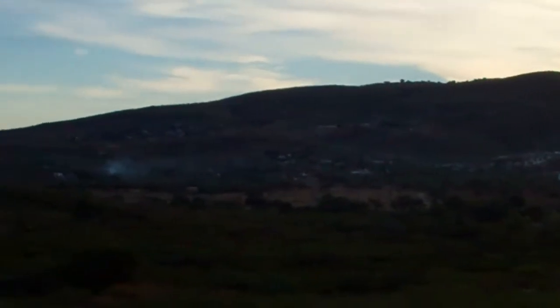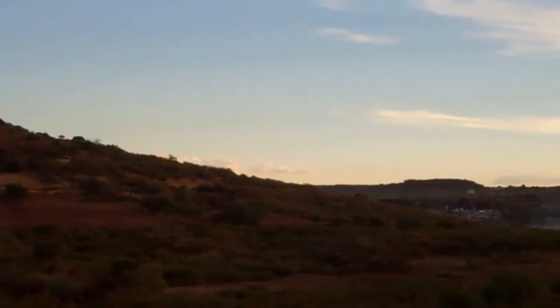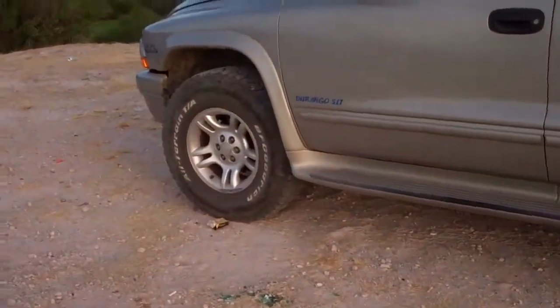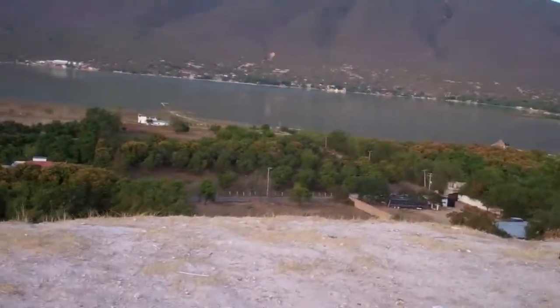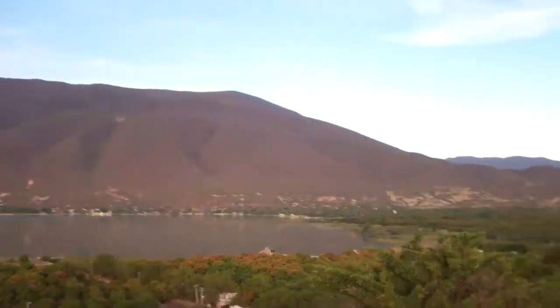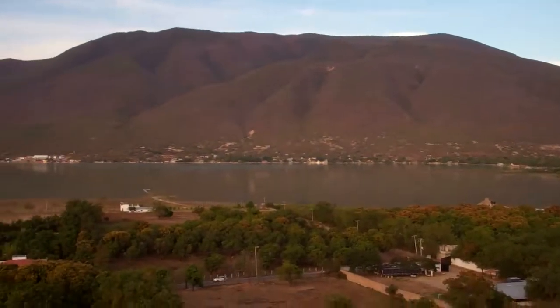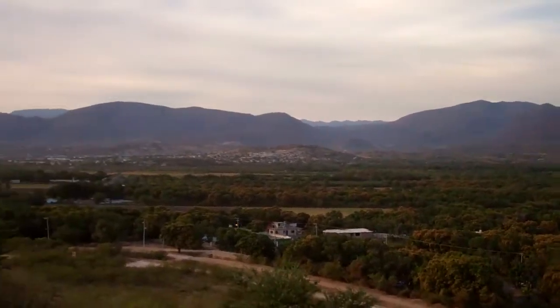And this is looking towards the highway, heading towards Acapulco. So that's the west. So yeah, we're looking, going south over there. Yep, nice breeze. The Durango did good. Four-wheel drive works perfect. Que bonito. All right, I guess we'll head on down.